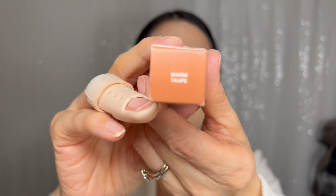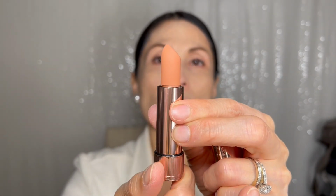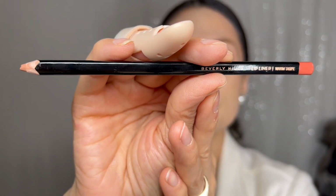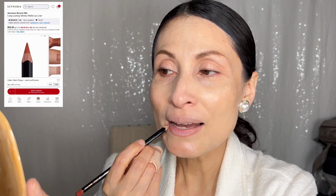And let me show you the lipstick. It's the same shade. Ooh, it's so nice. That's the shade. I'm not sure if this is new, but I just got it. It's new to me. I like it. Me gusta.